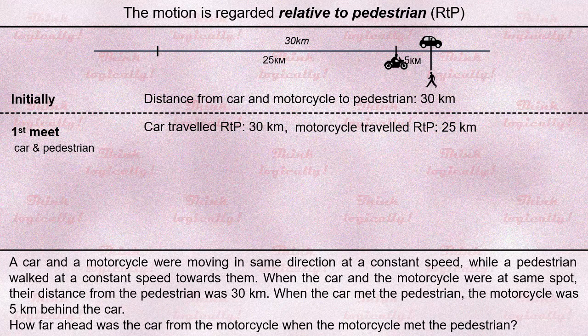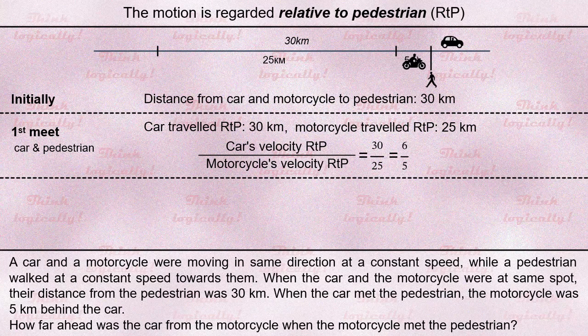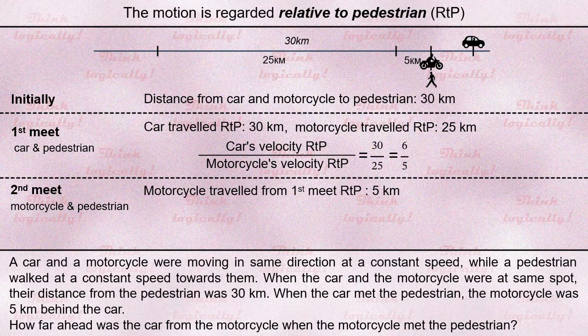This means that relative to the pedestrian, the ratio of the car's velocity to the motorcycle's velocity is 30/25, which is reduced by 5 to 6/5. They continue moving till the second meet, when the motorcycle meets the pedestrian. Now, the distance traveled by the motorcycle from the first meet relative to the pedestrian is 5 kilometers. And we know that the car moves 6/5 times faster than the motorcycle.